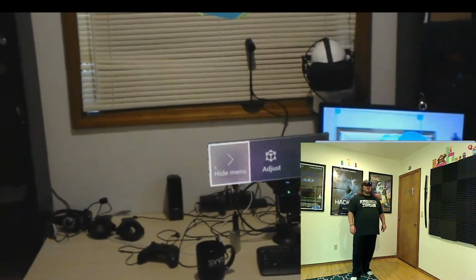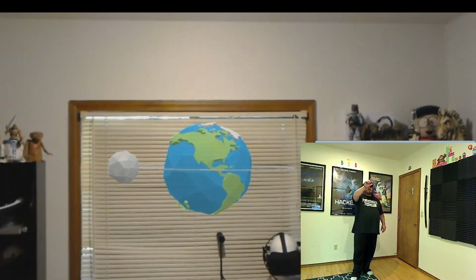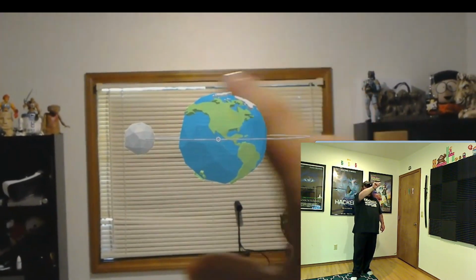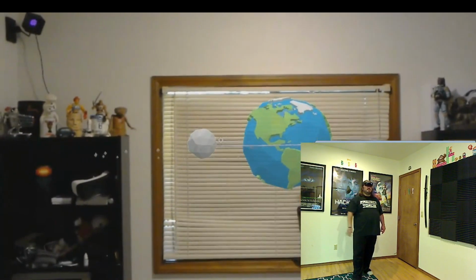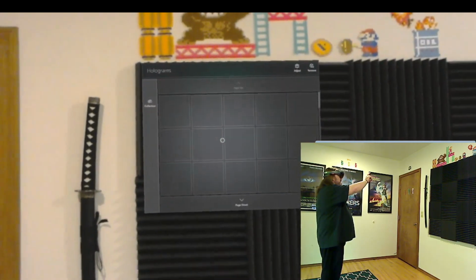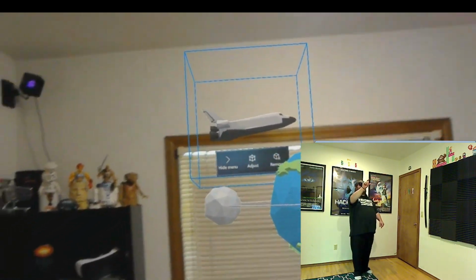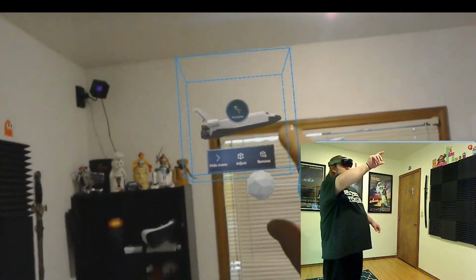All right, so now I've got the Earth and Moon right above my desk, and I actually can rotate it. Put the Moon, put the U.S. in front there. Okay. Now we'll look back over here, and we'll get another hologram. Let's take the space shuttle, and we'll put the space shuttle, let's see, let's bring it. We'll put the space shuttle.